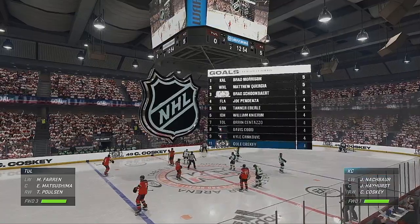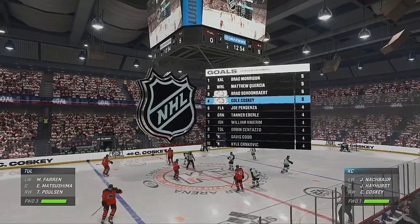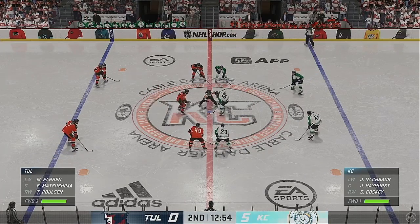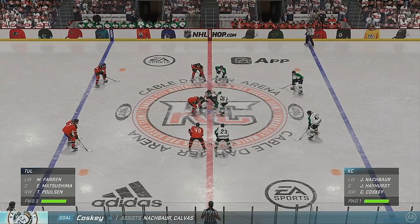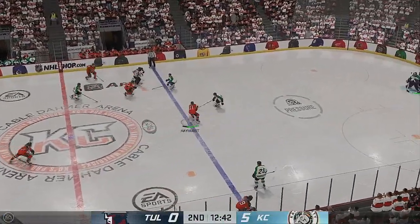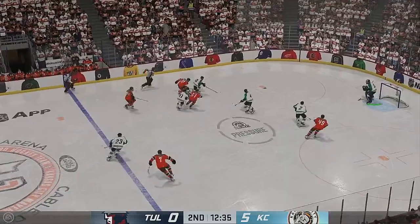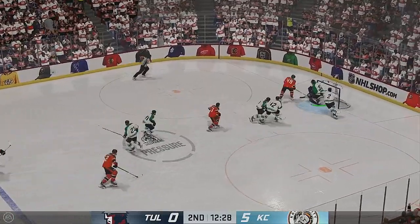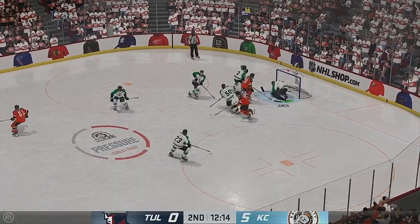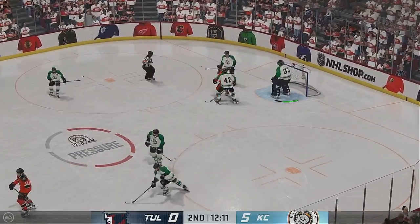Kansas City's been on a roll all night long, and they continue to show no signs of slowing down here in period number two. Yeah, they're not taking their foot off the gas pedal here, James. They've been pushing and pressing all game long, and look at the scoreboard. It's the reason why they're ahead. Moves the puck. Hayhurst has been fantastic in terms of distributing the puck tonight, James. Not a shot-first mentality, but a pass-first mentality. His awareness is off the charts.